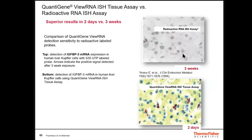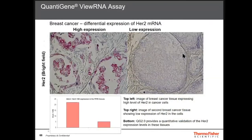Radioactivity was the way to do it in the past. You never knew how long to expose. You had to make your own probes, and background was an issue, not with QuantiGene ViewRNA. We're going to have some nice data later.